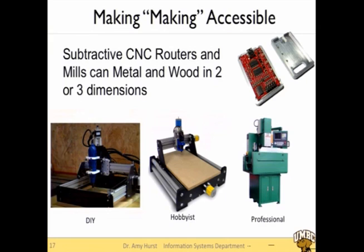And then finally are subtractive CNC routers and mills. And these tools start with a large piece of material and then remove pieces to get the final object. And it can generate objects in either 2D or 3D, and can create using a range of materials such as metal, wood, or plastic. And the DIY and hobbyist kits are usually priced around $1,000, while professional ones are more in the $8 to $10,000 and up range. And then the professional routers are able to cut much larger materials than the DIY or hobbyist, and also are more precise.